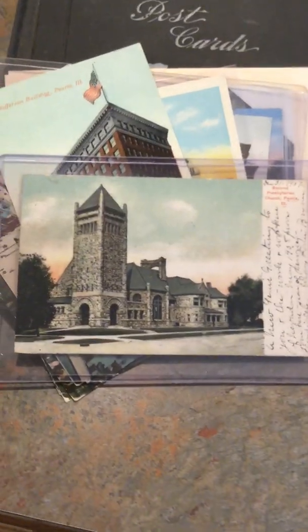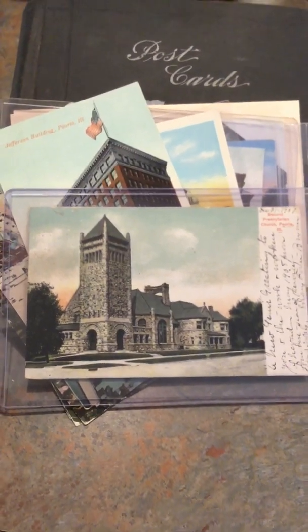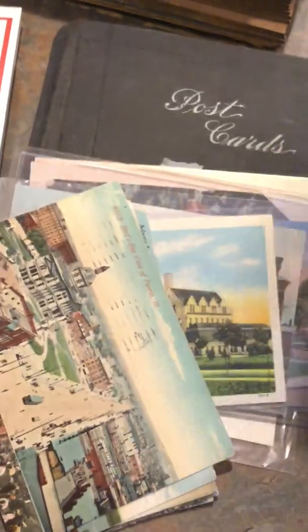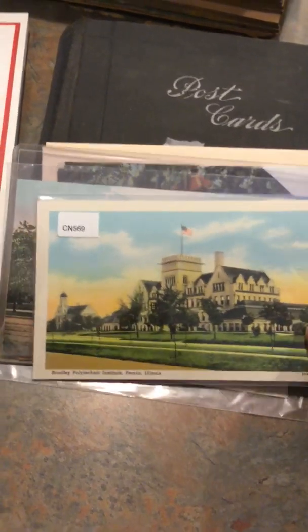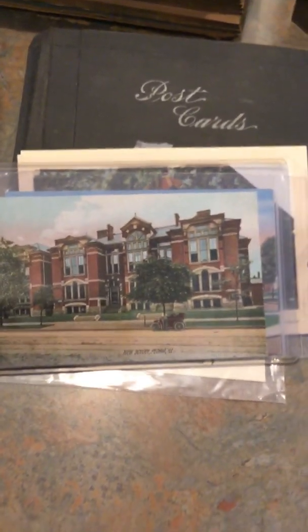I found a postcard from, I believe, 1907 of the church we were married in, downtown Peoria, and just continued to find things that meant something to me and where I came from. I'm a Bradley grad. That was a nice colorized postcard that was never even post-stamped. The original Peoria High School. I'm a grad of there. So it was really, really fun.